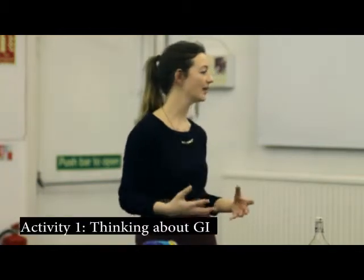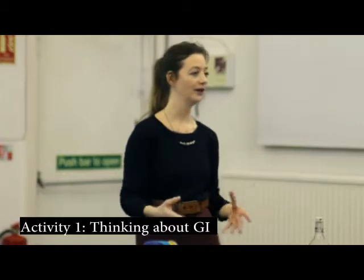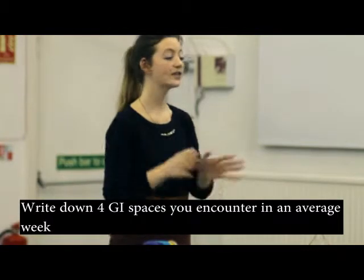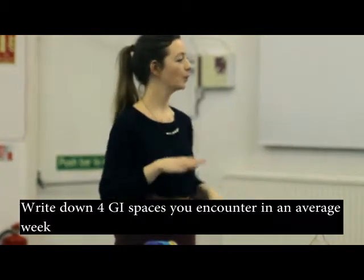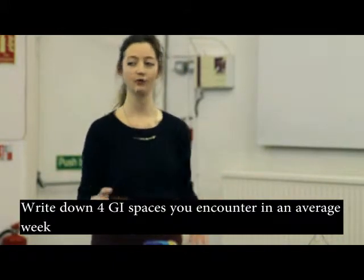But instead what I'd like people to do is to just start thinking about the green and blue infrastructure which is important to you, to the spaces which you already use. So for our first activity, there's some green and blue paper on your desks, and I would quite like you to write down on separate pieces of paper between 1 and 4 green or blue infrastructure spaces that you use on a regular basis, so you might encounter in a regular week.